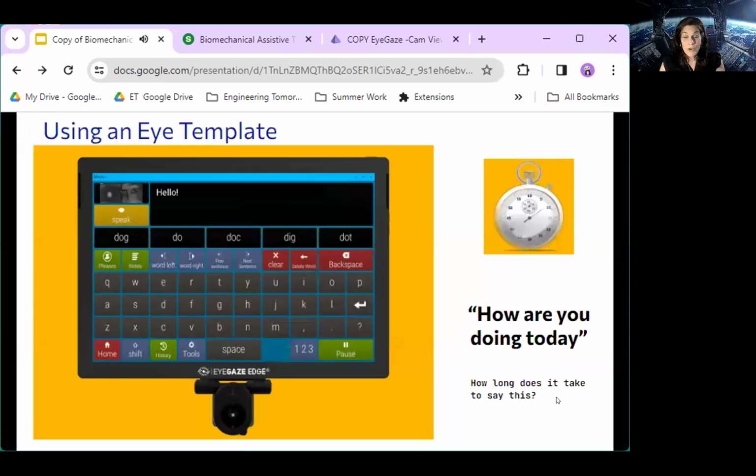All right, so we're going to jump into the hardware itself. On the screen, you can see the template. This looks very much like the keyboard that you're used to seeing laid out. And I want you all to pretend that you're the user. I'm going to do a 10-second countdown. I want you to type using your eyes and the appropriate dwell time, to see how long it takes you to do this sentence. Are you ready? Here we go. Start.